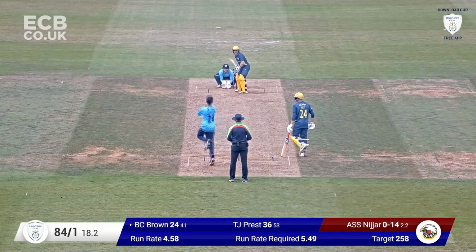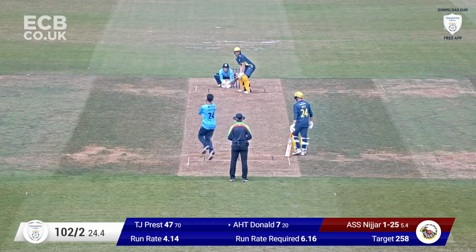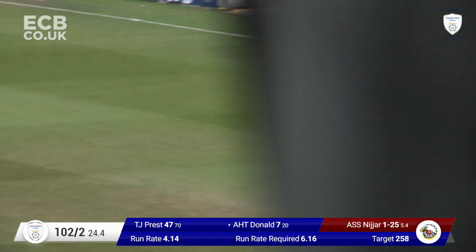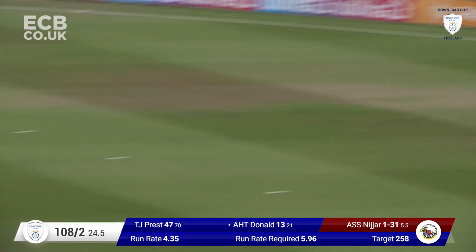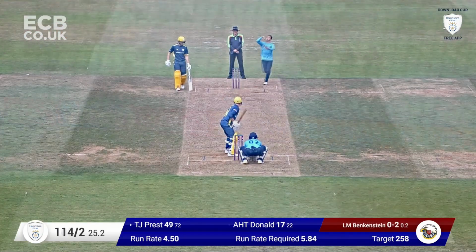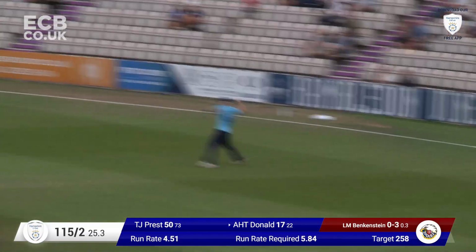As Nisha comes in to Ben Brown and bowls him. He's gone straight through. It looks like that's sort of panning out as Nisha comes in and bowls to Donald, who gets on one knee and slog sweeps handsomely for 6. 110 to win. Donald goes on the sweep again, this time along the floor behind square, really good. Benkenstein in with his leg spinner, drops short this time, bit of turn again, but that's slapped away down to cover, and that's the 50 up for Prest.